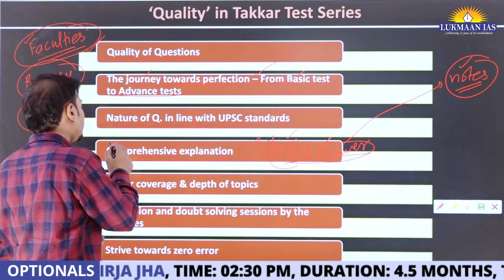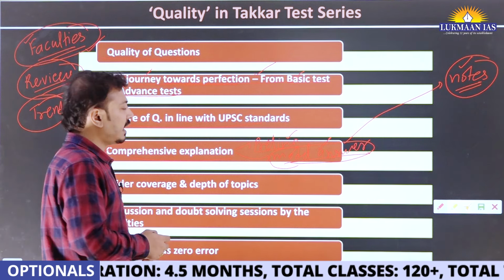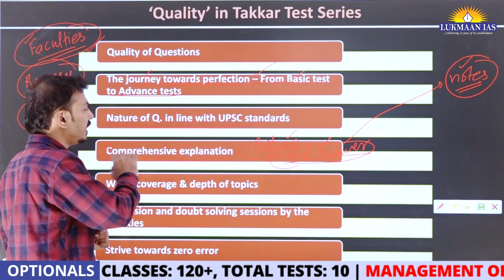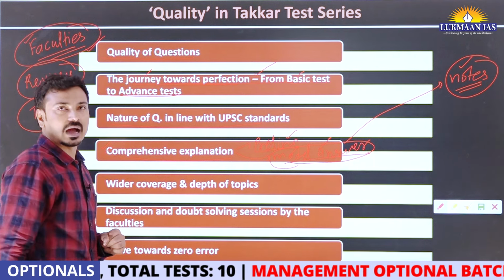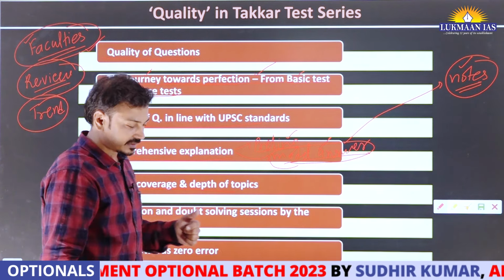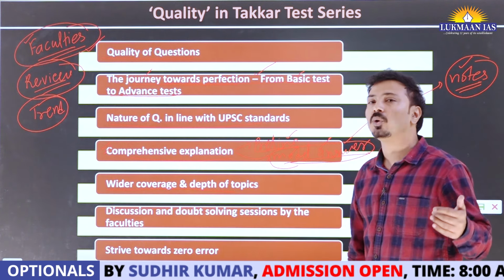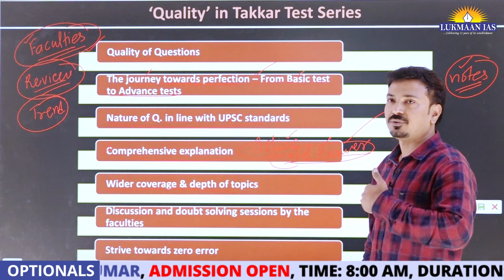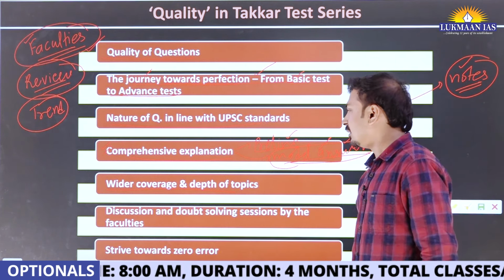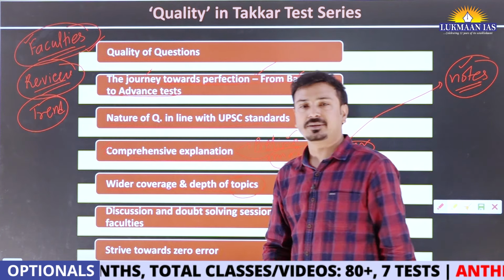So quality explanation, comprehensive explanation is part of this Takkar test series program, and we will try to ensure that from the first test to last test, this quality remains at the highest. That wider coverage and depth of topics, yes, you can see that we are having more than 145 tests in total in 1 year preparation for prelims as well as mains, including your CSAT and essay preparation. So the depth and wider coverage of topics is natural.